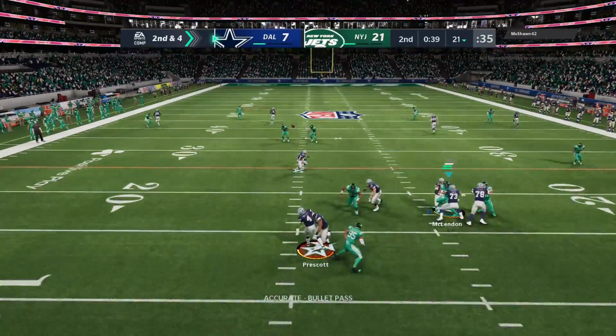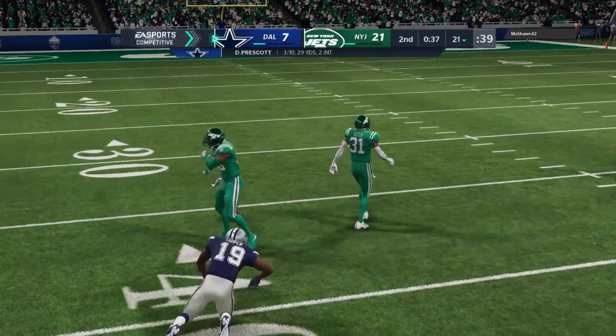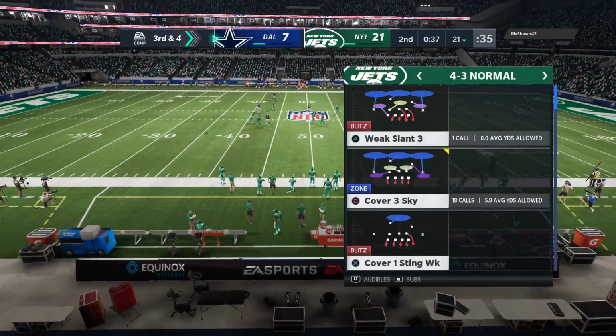From the shotgun, it's Prescott. Letting one fly deep for Cooper. And that will be incomplete. Tried to dial up the long one way out there, but it'll be third down.